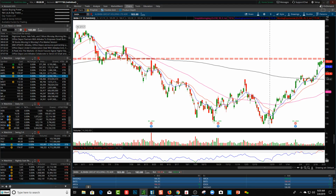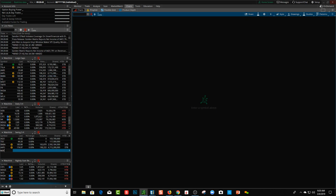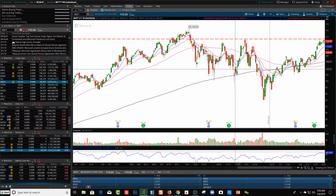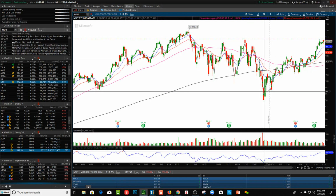What else was I looking at? Microsoft. So Microsoft is similar to Baba a little bit. It's not the greatest, but kind of a cup and handle-ish pattern. Again, you can see kind of a hanging man candle here, showing some possible rejection around that 113-ish area.